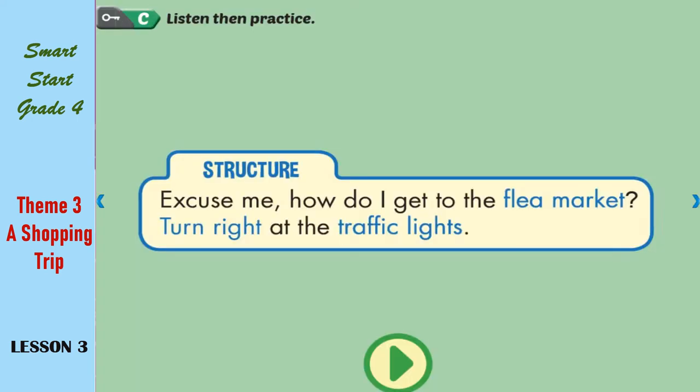C. Listen, then practice. Excuse me, how do I get to the flea market? Turn right at the traffic lights. Excuse me, how do I get to the flea market? Turn right at the traffic lights.